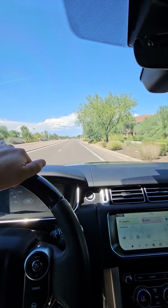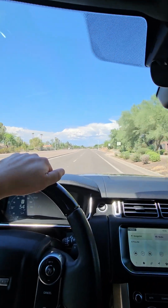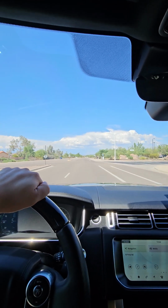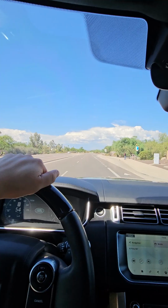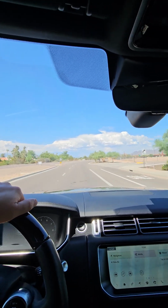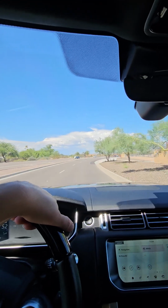I know that Land Rover already had this car and did their inspection. If there was anything major on it, they would have told us, so everything's good. Just normal maintenance, normal wear and tear. We'll be doing a full buff and a wax on the car.